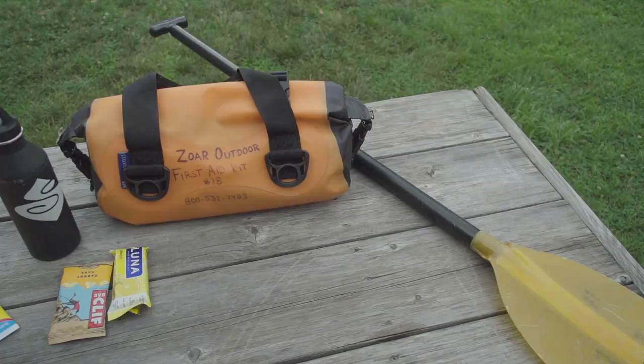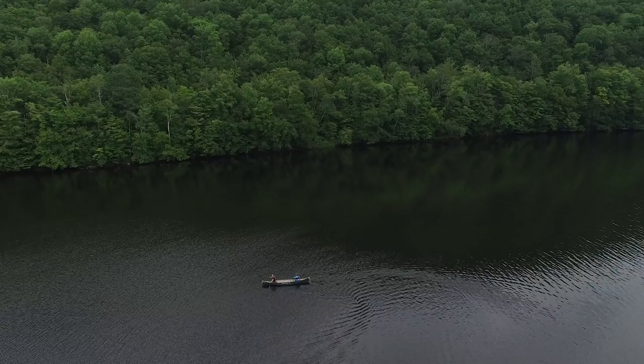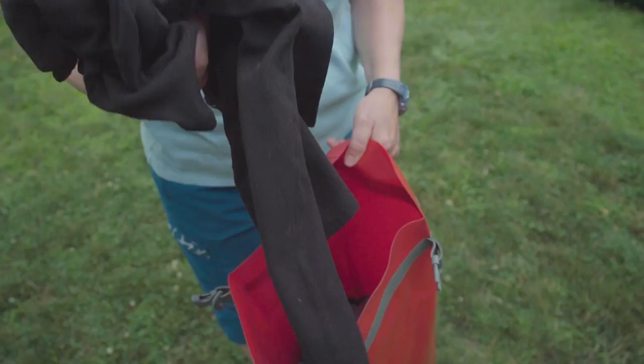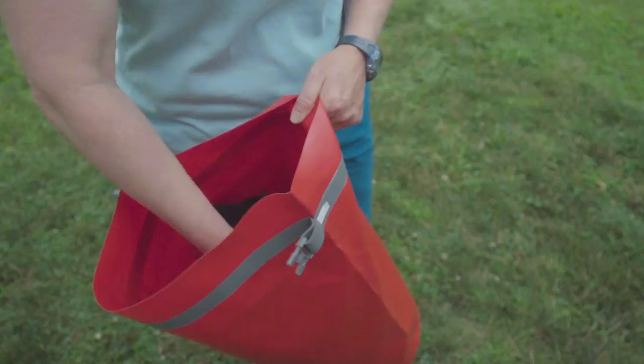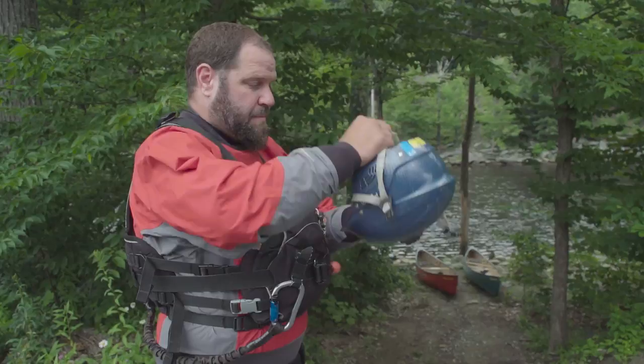Don't forget the simple and more obvious items for your trip as well, like extra water and food and sun protection. Plus, if you're going to be in a remote location where walking out might not be an option, you'll want to bring a dry bag with extra clothing and other items that would make an unplanned night in the outdoors manageable.